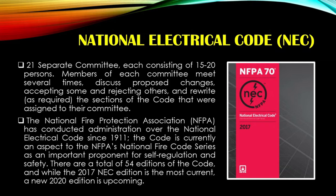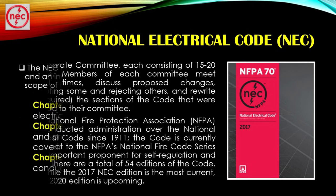The National Fire Protection Association has conducted administration over the National Electrical Code since 1911. The code is currently an aspect of the NFPA's National Fire Code series, an important proponent for self-regulation and safety. There are a total of 54 editions of the code, and while the 2017 NEC edition is the most current, a new 2020 edition is upcoming.